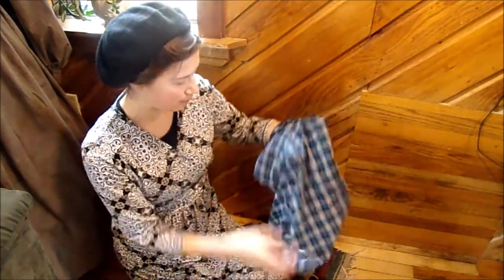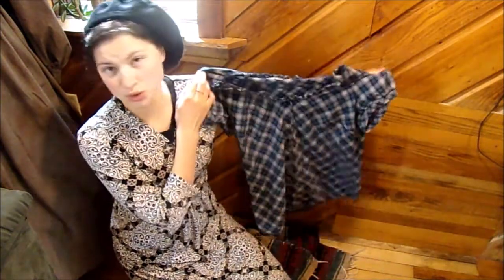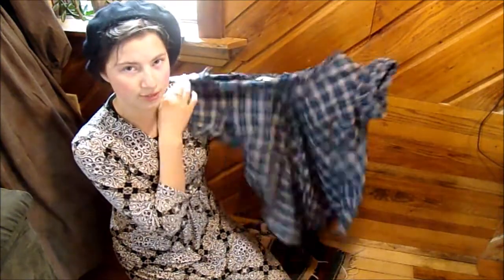First off, we have this darling little peasant blouse style shirt. It's simple. I love it. I've just fallen in love with peasant blouses, and it was a huge thing in the 40s, so keep your eye out for something like this.